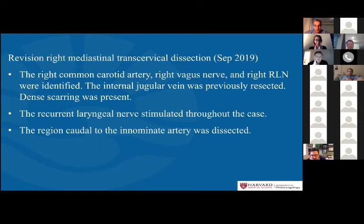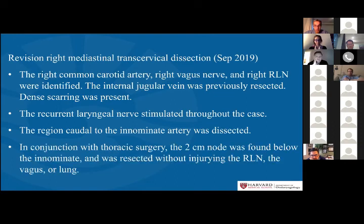We dissected caudal or inferior to the innominate. We had our thoracic surgeon colleague come in as well. And at some point we were retracting the innominate one way, the lung apex another, to get to the large lymph bed. You would think you would follow the trachea and go down and find it as a paratracheal node.